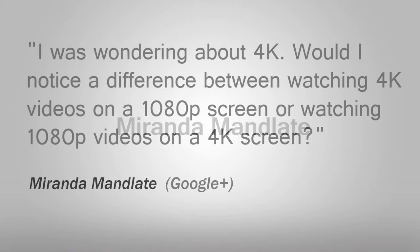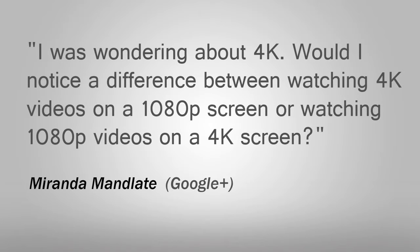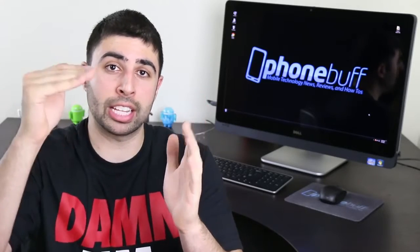Miranda asks, I was wondering about 4K. Would I notice the difference between watching 4K videos on a 1080p screen or watching 1080p videos on a 4K screen? You wouldn't really notice the difference in watching 4K videos on a 1080p display since the content is being downscaled to fit the screen, but you would definitely notice the difference in watching 1080p videos on a 4K screen since the content is being upscaled and doesn't really take advantage of every pixel.